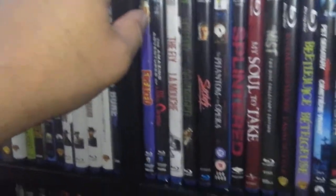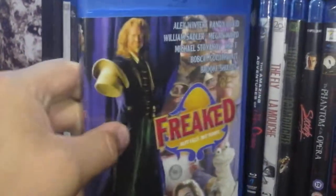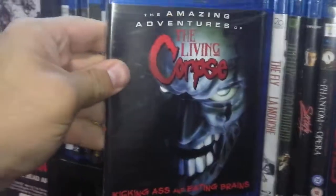So, we're going to head up here. I know, like I said, when this shit is random, it is fucking random. First up here is Freaked. Again, not really a horror film, but it's weird enough to be in this section, I guess. There's some really quirky shit going on in that.